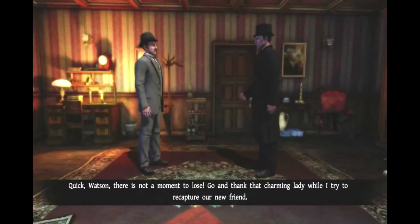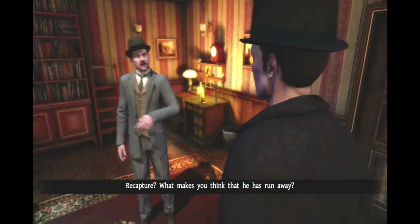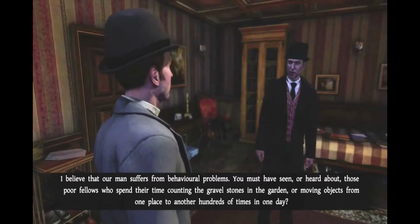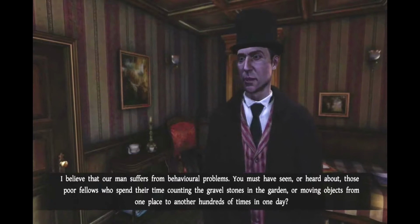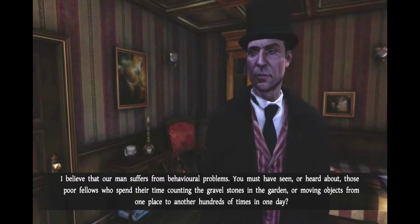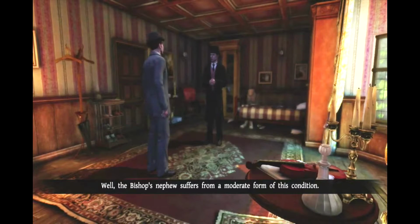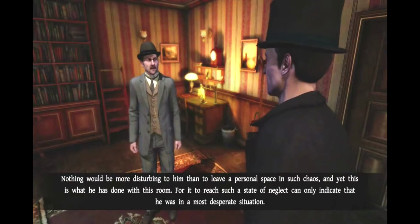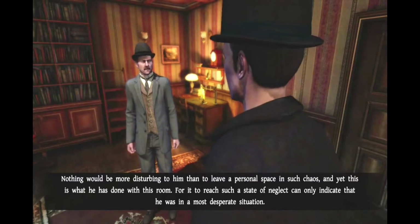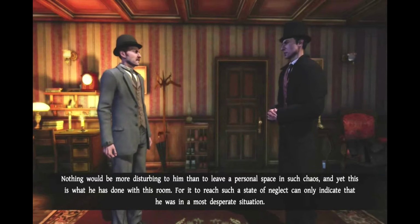Quick, Watson, there's not a moment to lose. Go and charming lady, while I try to recapture our new friend. Recapture? What makes you think that he has run away? I believe that our man suffers from behavioral problems. You must have seen or heard about those poor fellows who spend their time counting the gravel stones in the garden, or moving objects from one place to another hundreds of times in one day. Well, the bishop's nephew suffers from a moderate form of this condition. Nothing would be more disturbing to him than to leave a personal space in such chaos.